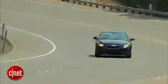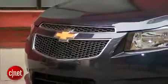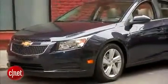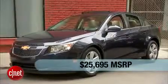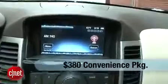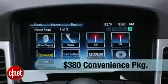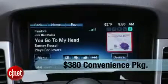All right, pricing our Cruze diesel, you got to know this guy does not start off real cheap. They have positioned it as a high-trim model, as we discussed a little earlier. So $25,700 is your entry level. Then on top of that, a number of things to get CNET style, one of which is this convenience package. That's how you get the rear camera and a bunch of self-adjusting mirrors, basically. I normally would bristle at a camera being an optional cost, but it's only $380 for the whole package, so I'll give them a pass.